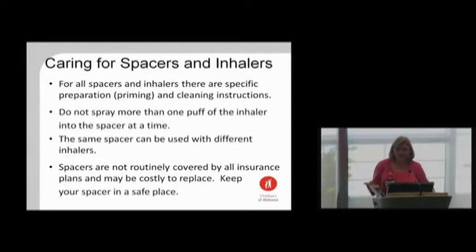If you'll notice when you saw the videos, you seal the spacer to the child's face, and you only spray one spray of the inhaler into the spacer at a time. Even though a dose of the medicine may be 2 puffs or 4 puffs, you do 1 spray of medicine with 6 breaths or 1 breath hold for 10 seconds. You don't do all 4 sprays or all 2 sprays at one time with a single breath.